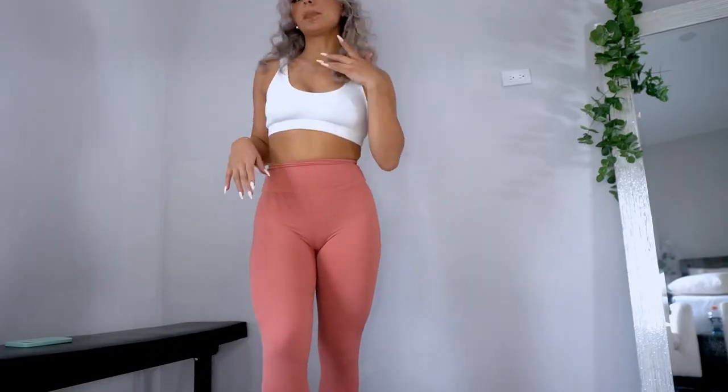That one is a booty one, but I like it kind of for overall. Get my back a little engaged, my booty mostly engaged.